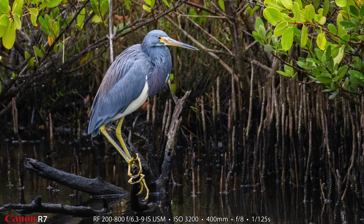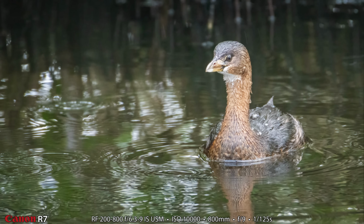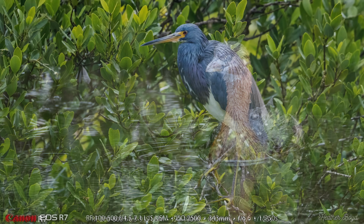I needed 400 millimeters for this shot as well, but this pied-billed grebe shot, I needed all 800 millimeters, and this is 10,000 ISO, and my shutter speed was only 1/125th of a second.